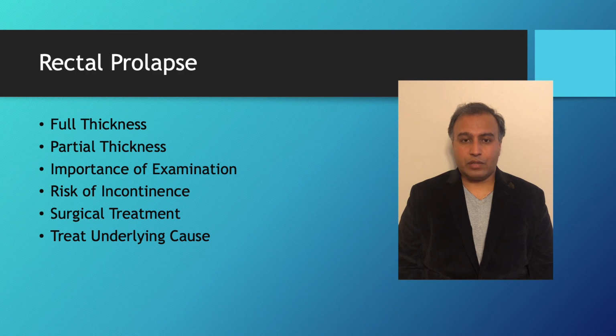If individuals do not have a rectal prolapse repaired, then they tend to have issues with recurrent urinary tract infections. They can have issues with hygiene of the skin around the anal canal, with potentially recurrent infection in that area. And over a prolonged period of time, they can also develop issues with fecal incontinence. So for all of these reasons, an individual with a rectal prolapse needs to be appropriately examined, appropriately guided, and then treated.